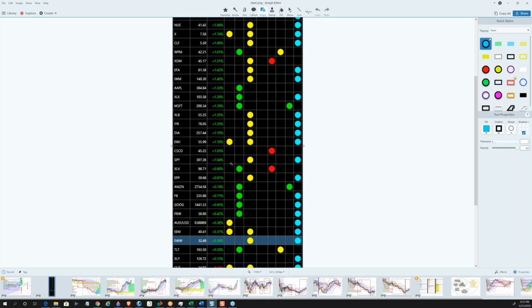Okay, here's the S&P, basically 1%. Nice. DIA was a little better at 1.1, IWM at 1.4. So that's not surprising. What else was better? Let's see. So Japan was a little better. Real estate, materials, Microsoft, big tech, XLK, Apple.